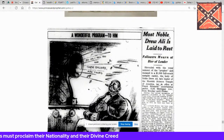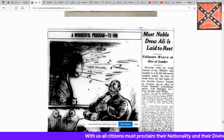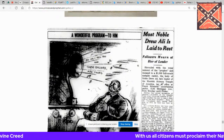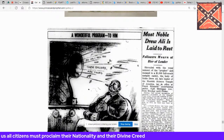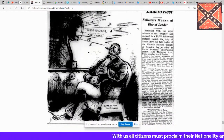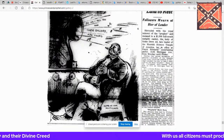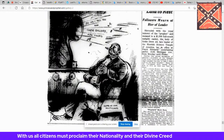Followers mourn as Noble Drew Ali is laid to rest. Followers mourn at bier of leader. Shrouded with the royal raiment of the prophet and encased in a $1,000 full couch metallic casket, the body of Noble Drew Ali, late leader of the Moorish Science Temple of America, lay in state at Frank Edwards Undertaking Parlor, 4136 Michigan Avenue, from Monday until Friday. During that period, thousands of persons, members of the temples from other cities and citizens of Chicago, passed the bier to take the final look at the dead prophet. Many of the Chicagoans were taking their first as well as their last look at Drew.